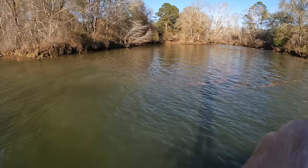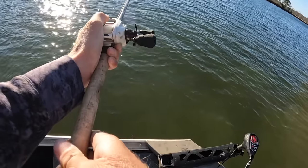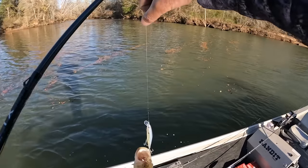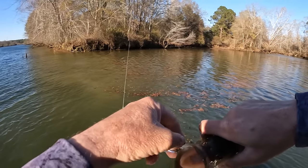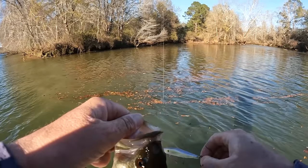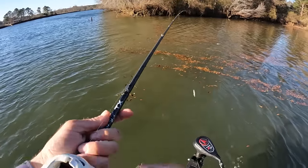Got one. Be a big one. Not a big one, but I do got one. Not a 14 pounder. Barely had him hooked. I actually caught one. The camera was off just a second ago. Pretty one. Belly flopped him.